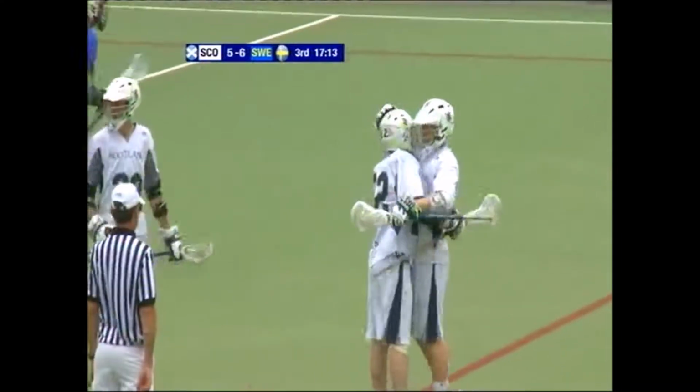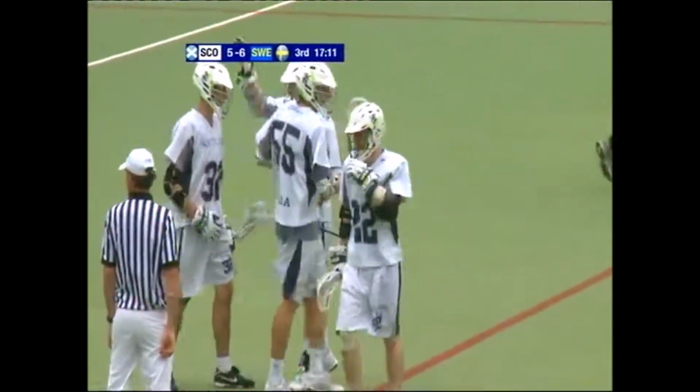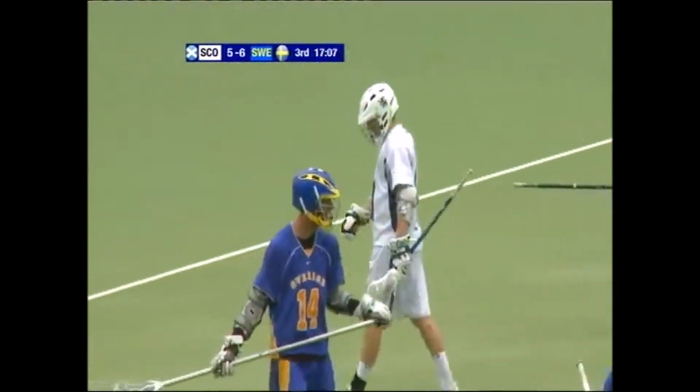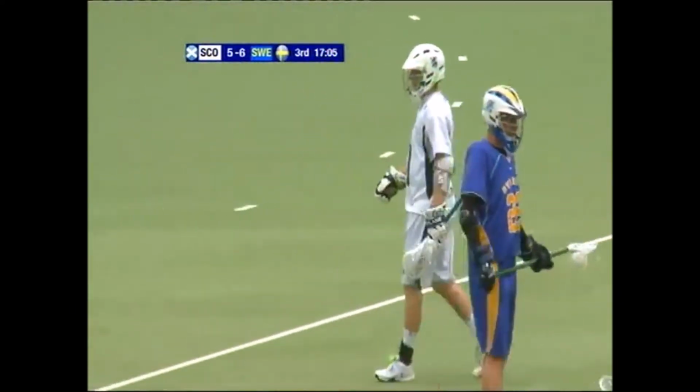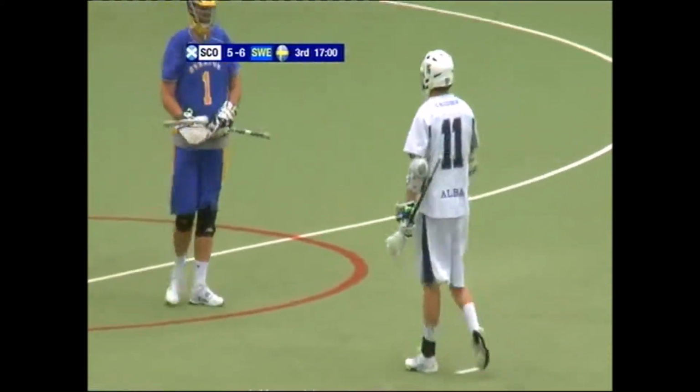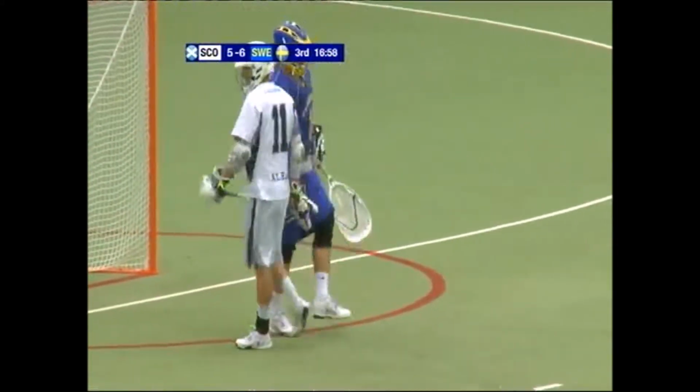Nice little spin move, beats his man topside. Quick release. Jonathan Andreasen got a piece of it, not that Hayway will care. That ends up in the back of the net. Sweden 6, Scotland 5 in the third quarter.